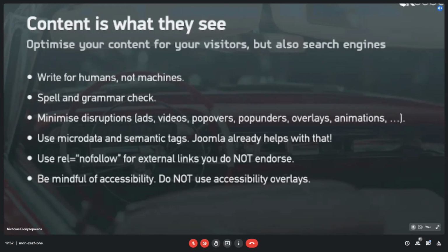Use microdata and semantic tags. Joomla already does that. It provides this information automatically for the core content, core articles. But you can also add additional tags when the content that you have is not just a blog article.